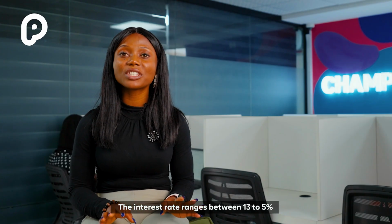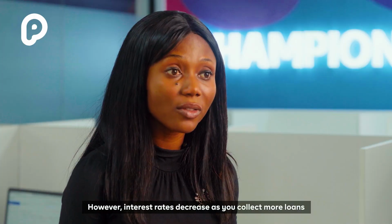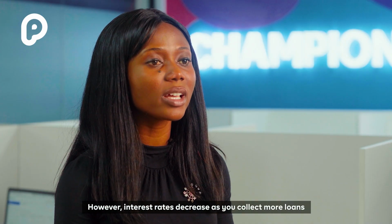The interest rate ranges between 13 to 5%. However, interest rates decrease as you collect more loans.